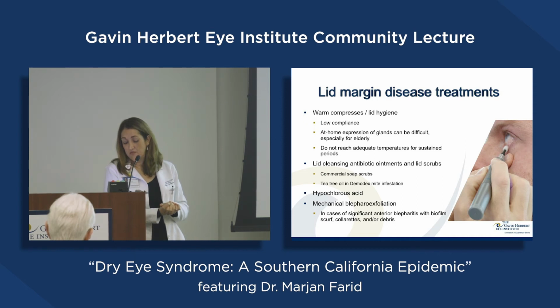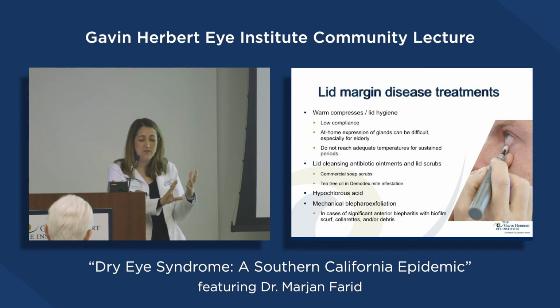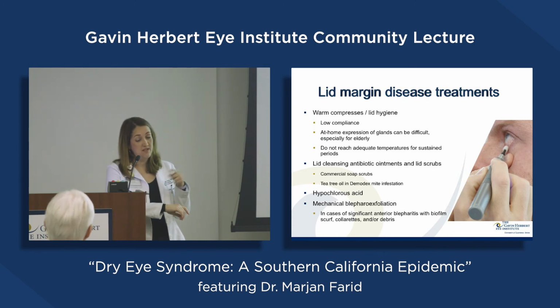For patients who have a lot of gunk that builds up around their lashes, what we call blepharitis, that can contribute to the oil glands getting clogged up. We put patients on commercial soap scrubs. Some patients use baby shampoo. I'm not a big fan of the baby shampoo. There's better commercial lid soap scrubs. There's ones that have some active ingredient of tea tree oil, because I'll show you a picture. Mites can get into the lids as well and cause a chronic blepharitis.